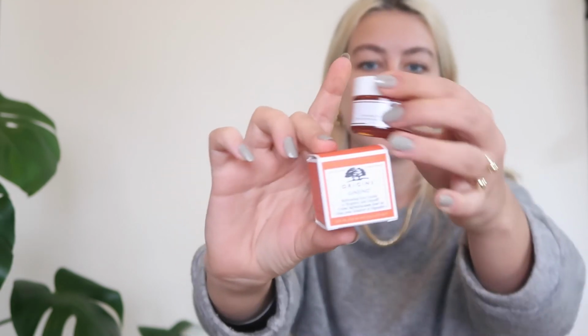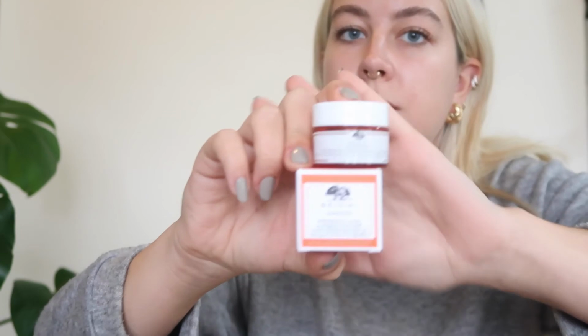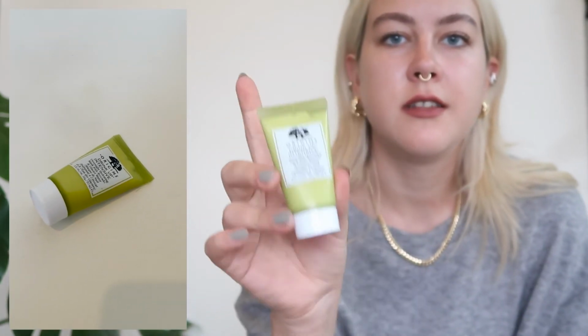So it's this little pot, and I have had this for a year and a half now. I haven't finished it yet. I don't use a lot of it, I must admit that. It's so good. I've already stocked up on it a second time. It's just the best thing ever for your under eye bags. The second thing that I really love from Origins is their Drink Up Intensive Overnight Hydrating Mask. And this is the travel size.